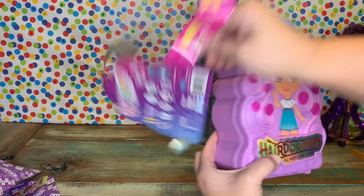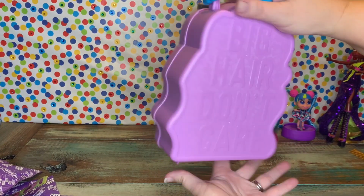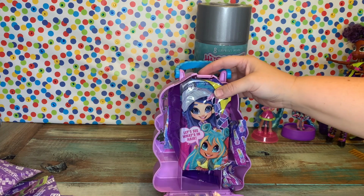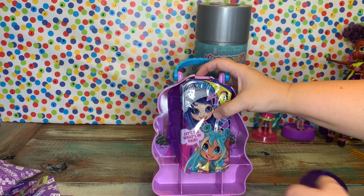So we're gonna pull this off. I probably should have looked to see what we got. It says big hair, don't care. I don't know what's gonna be inside, but we're just gonna go for it. Oh, cool. So you can see everything in here. Let's pull these blind bags out. Stand out.